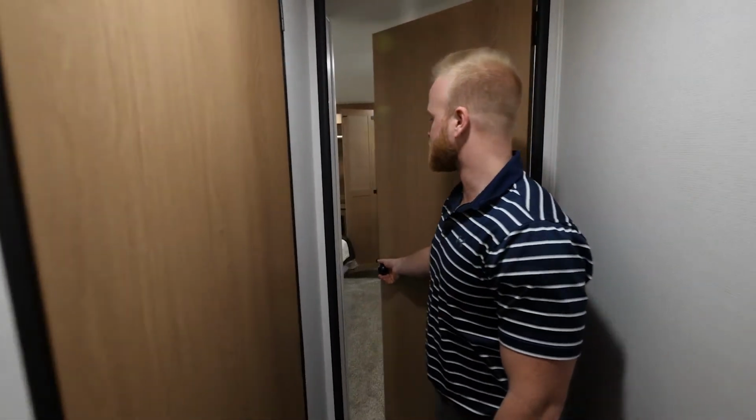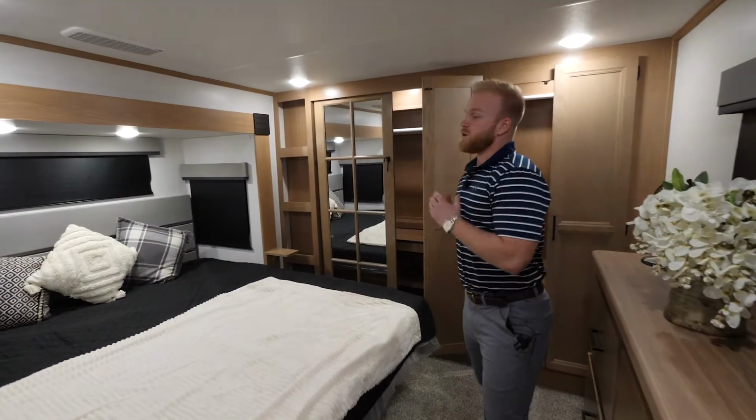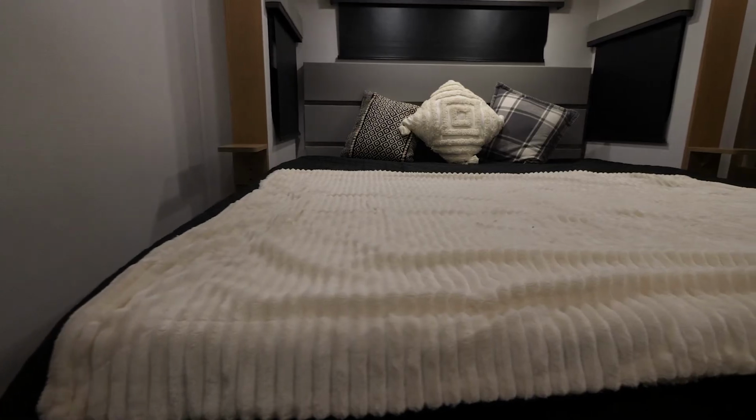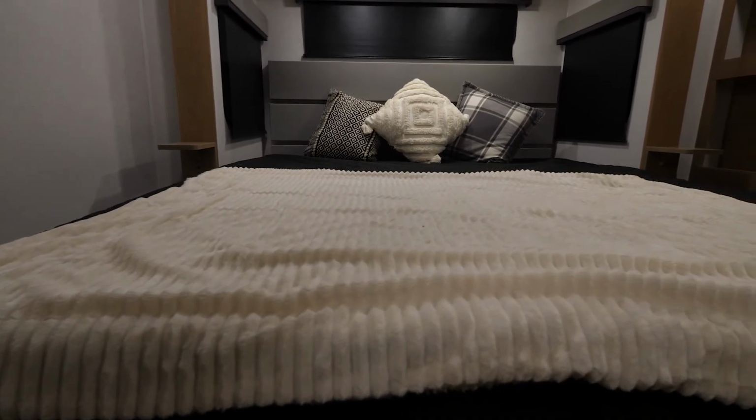Now let's go to where the magic happens. And I'm talking about sleep when I talk about magic. In the Sanibel, you get a nice king size bed east to west with a 30-inch bed slide, so you get a lot of space around the bed.